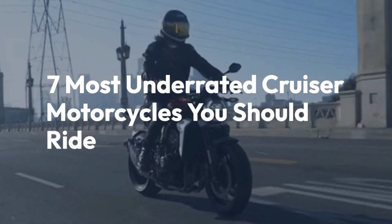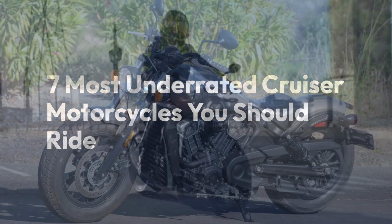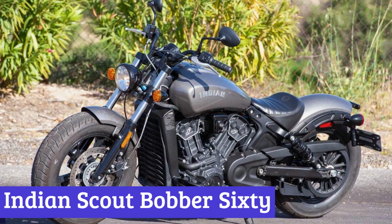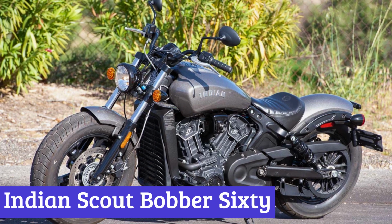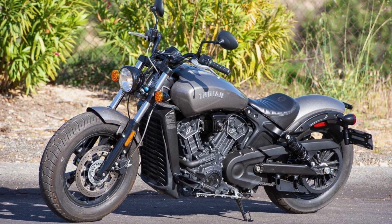Today we'll be taking a look at the 7 most underrated cruiser motorcycles you should ride. Number 7. Indian Scout Bobber 60. The Indian Scout Bobber 60, the motorcycle that oozes coolness with its classic bobber style.